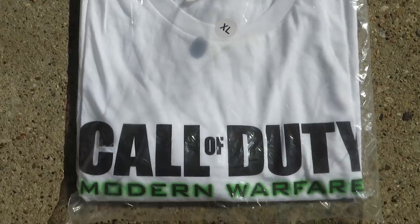Moving on, I picked up a couple of Call of Duty shirts, which I guess are video game related. The reason I picked them up is because they were only $1 and they're still all brand new. So the first one is this Call of Duty Modern Warfare one right here. That one is a size XL. You can see it has the tag on it.